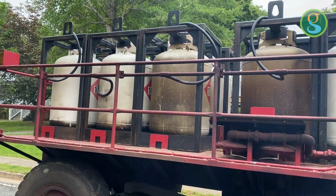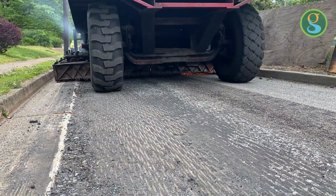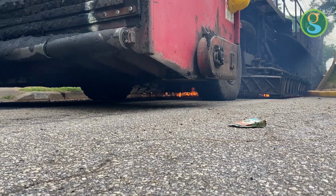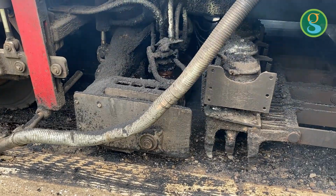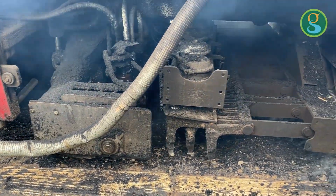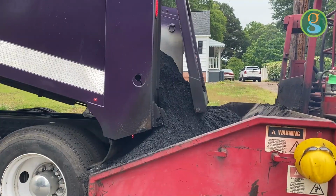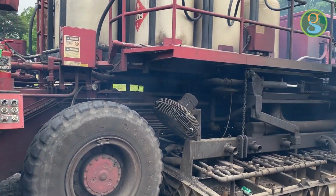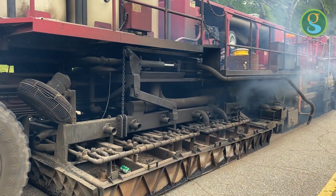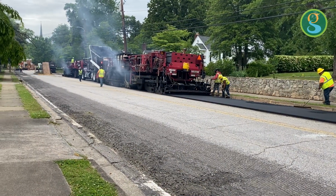This process involves heating up 1 inch of the existing asphalt with large propane heaters. The melted asphalt is pulled into the machine where it's mixed with new asphalt liquid. This recycled asphalt is put back down on top of the road and then covered with 1 inch of new asphalt. All this is done in one continuous process.